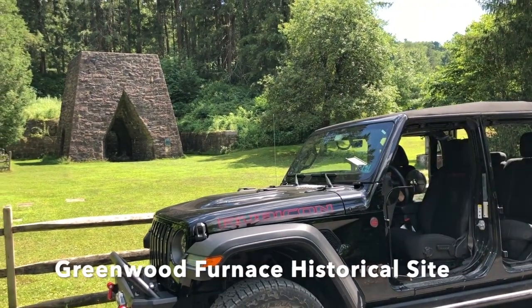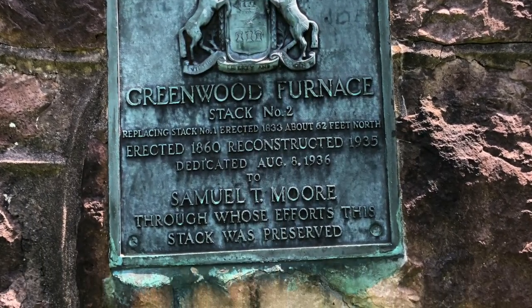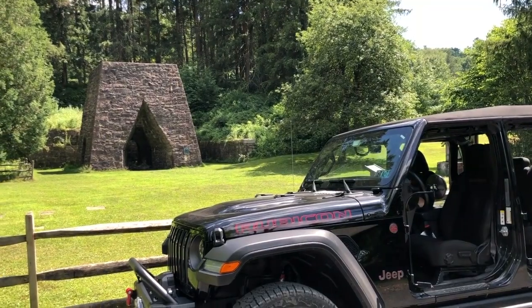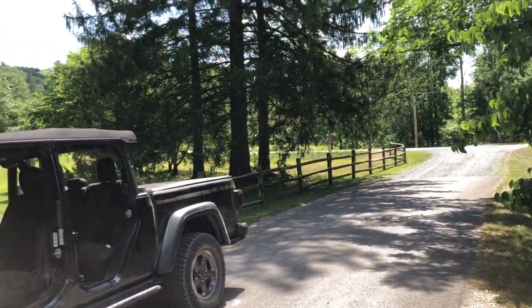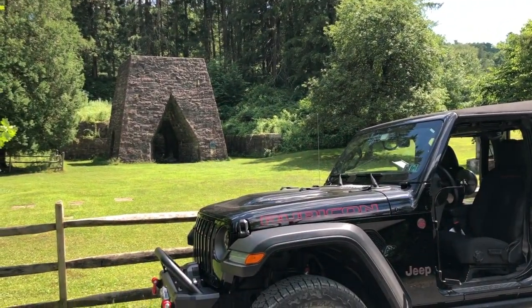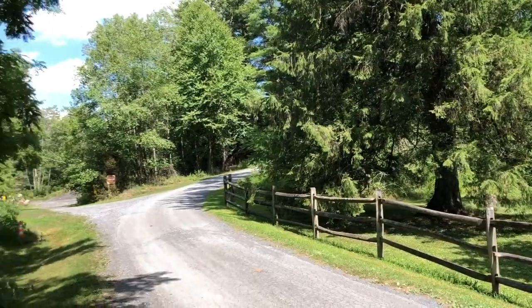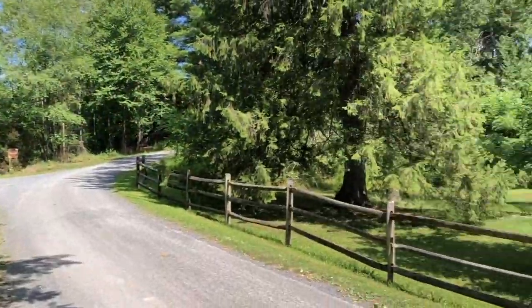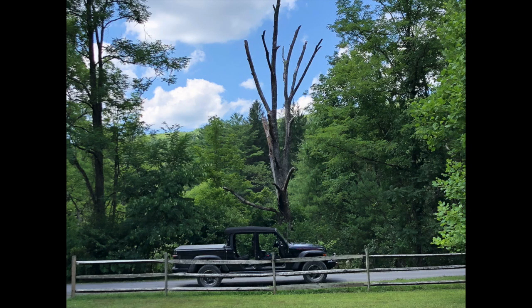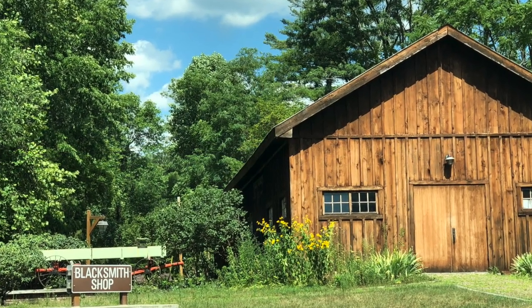At Greenwood Furnace State Park with JTR Spartacus. So part of this road trip, we went to the lake at Greenwood Furnace and checked out the furnace, the historic site here. So you can basically just pull right up and check out the old furnace. So back in the day, they used to make iron right here, and they completely deforested the whole area. And actually, they're logging right now. But you see, it's all green again. So history, it's cool. JTR Spartacus out.